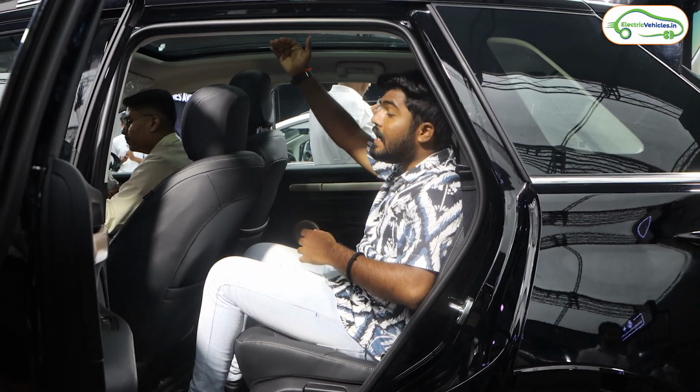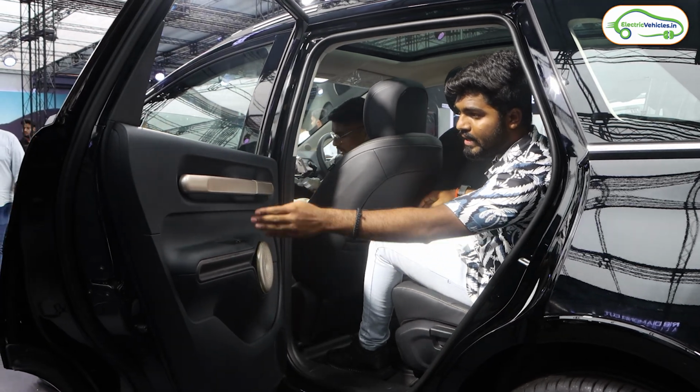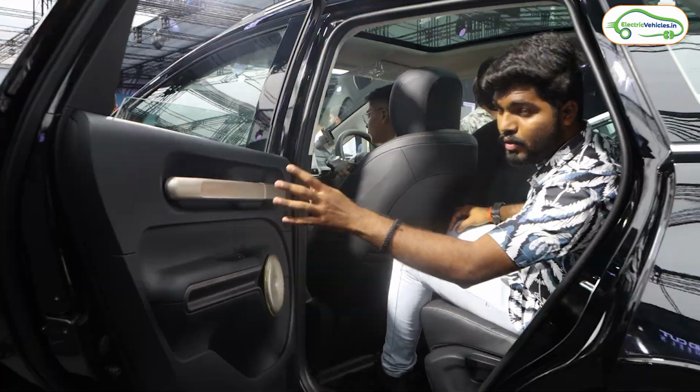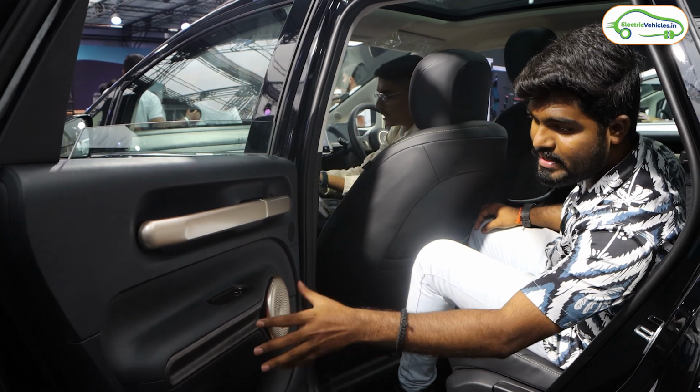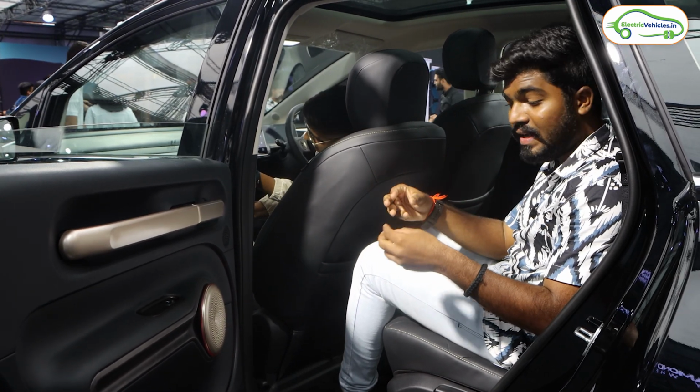So this is the infinite glass roof of this electric car. And coming to this door, same as the front, we'll get the gold and black dual tone finish in this, and this is the wood texture finish on this. So overall interiors of this MG Windsor EV is very premium.